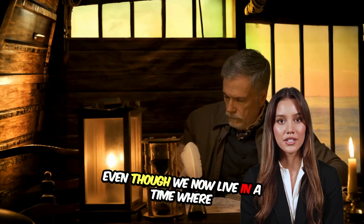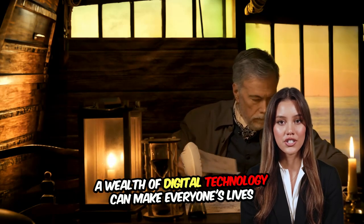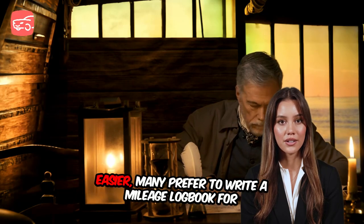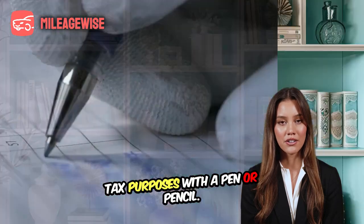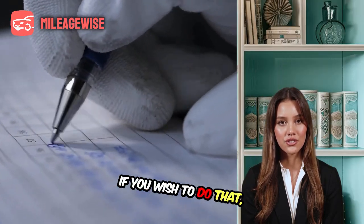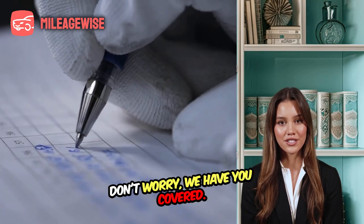Even though we now live in a time where a wealth of digital technology can make everyone's lives easier, many prefer to write a mileage logbook for tax purposes with a pen or pencil. If you wish to do that, don't worry, we have you covered.